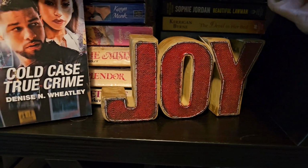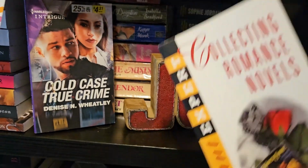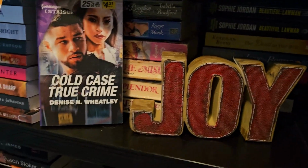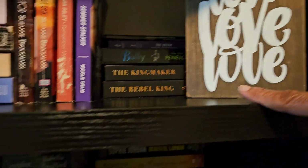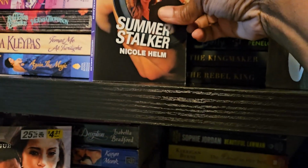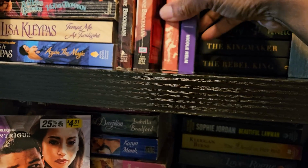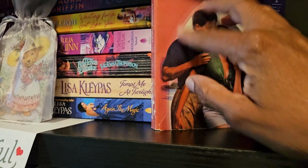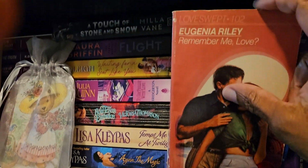What is this little book? Oh. They tell about collecting romance novels. Yeah. Got my little sign here. Love, love, love. We got here. Got some more Harlequin Intrigue. Eugenia Riley writing for Love Swept. Remember Me Love.